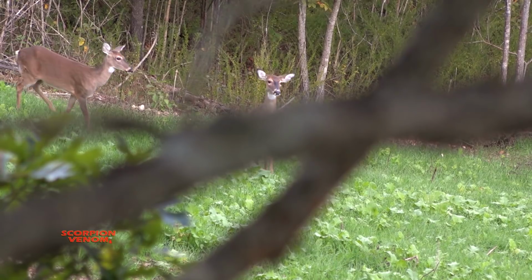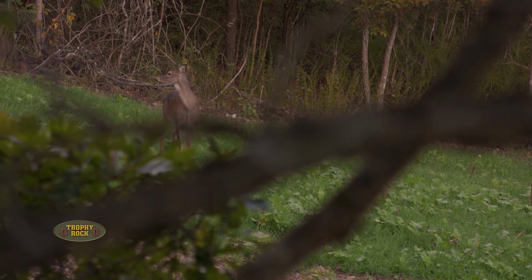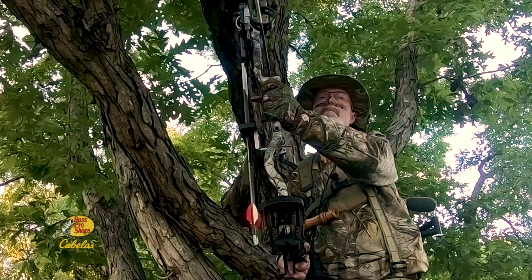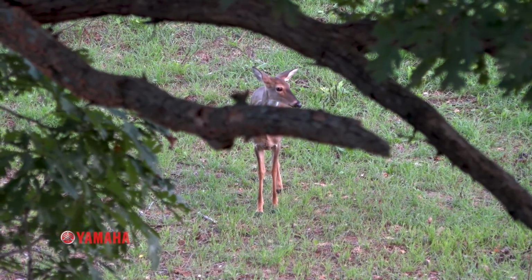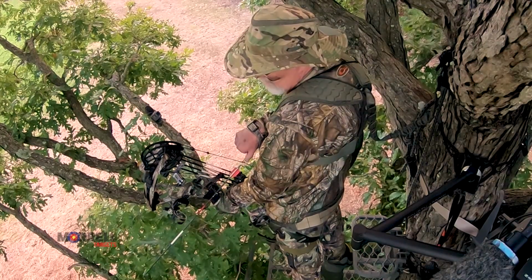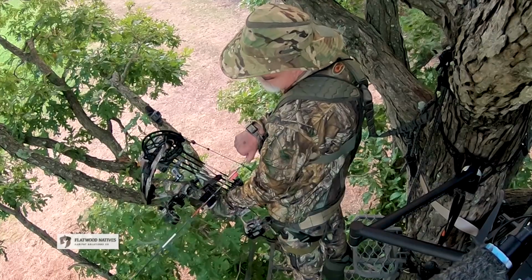Once both sets of does got over the crest of the hill enough to see each other, it's like they had a staring match, or a challenge match, if you will, because the second set of does seemed to make up their mind they were coming to the acorns first. Finally, one of those does worked around the tree enough and got under the crown so I could take a shot.